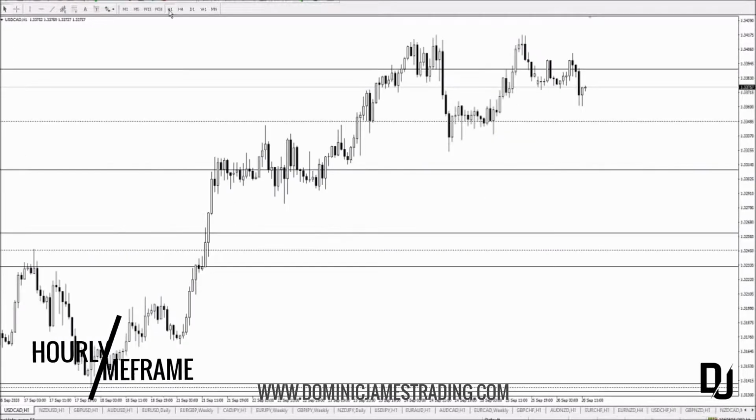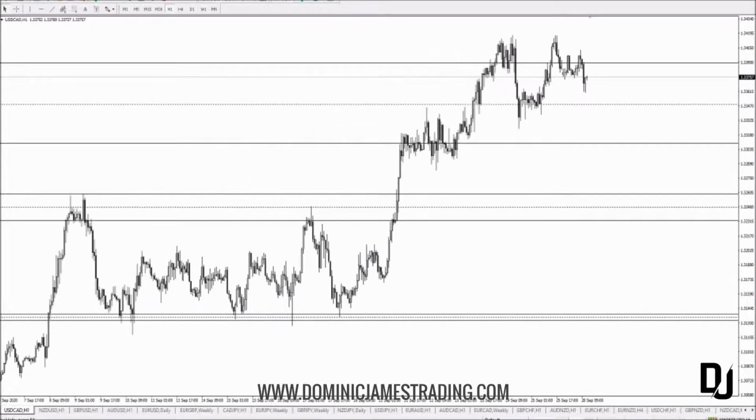If we take a look at the H1, these are the levels that I'll put on your screen. We can get a structured pullback down into these levels, and I'll look for a break of structure to the upside, and I'll try and implement Monday's ranges to get involved. But overall, pretty bullish on dollar CAD.